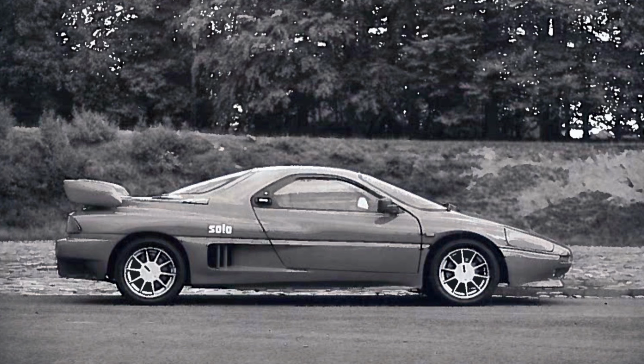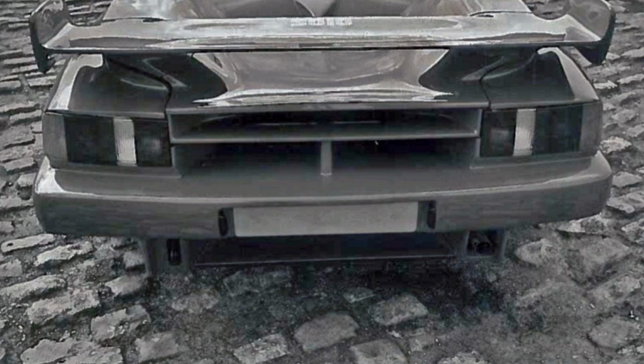And the company announced that the car would be in production the following year for £28,000. It was completely unrealistic, but the public had been told, the press had been told, and customer deposits were taken. The seed was sown for what was to follow.